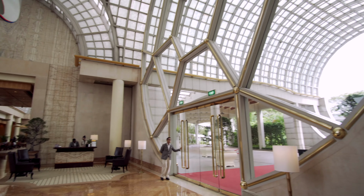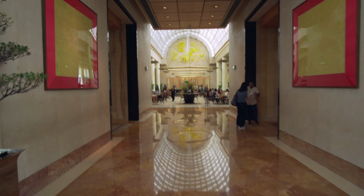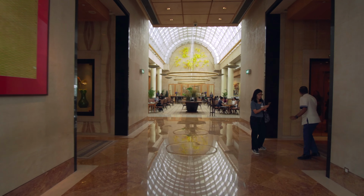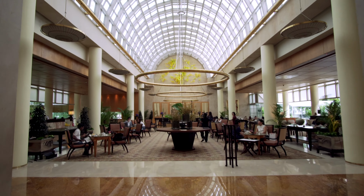Similar to any traditional 5-star hotel, the entrance leads to a grand hallway connecting to various parts of the hotel. The hotel lobby is very classy, and it is very bright because of the architecture concept which allows natural light to shine through the entire area.